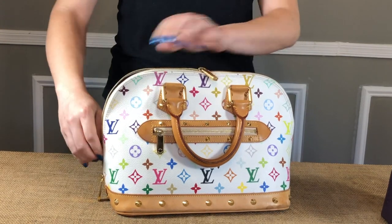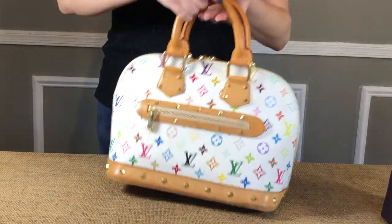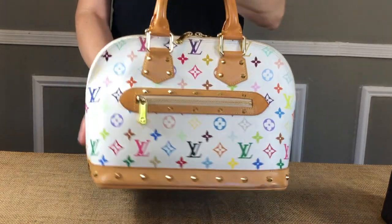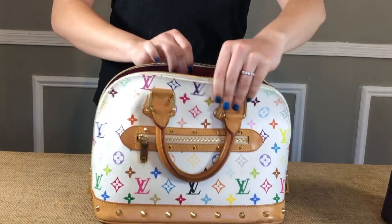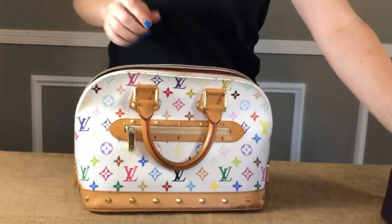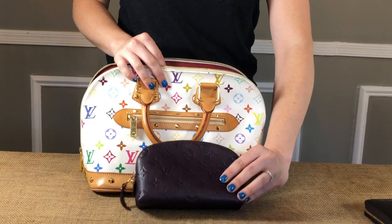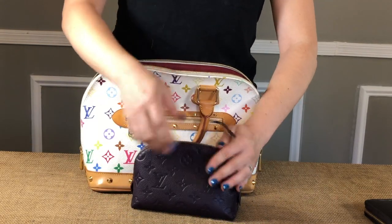Because when I go to close it, she fits. She doesn't make the bag push out, but she also takes up pretty much the entire inside of the bag when you go to reach in to look for other things. So I would definitely recommend this bag for inside of your bags if that's the kind of item that you're looking for. It doesn't fit a lot, but it fits all of your necessities.